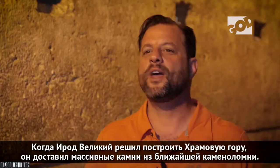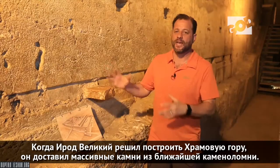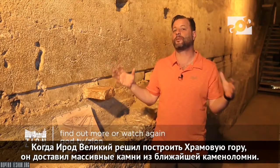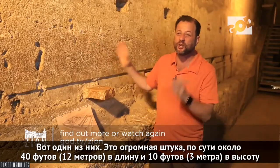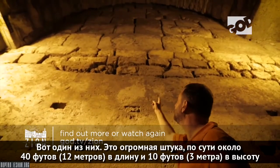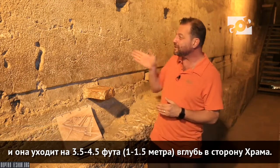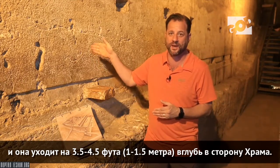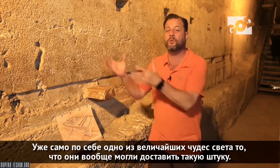Temple Mount. When Herod the Great decided to build this Temple Mount, he brought in massive rocks from a nearby quarry. One of them is right here. This thing is huge. It's actually over 40 feet long and over 10 feet high, and it goes 3.5 to 4.5 meters inside towards the temple. It's one of the great wonders of the world that they were actually able to move this thing.